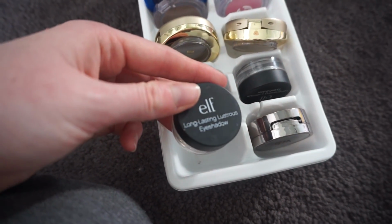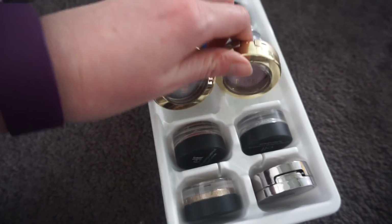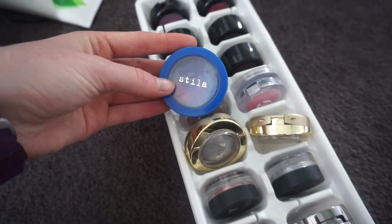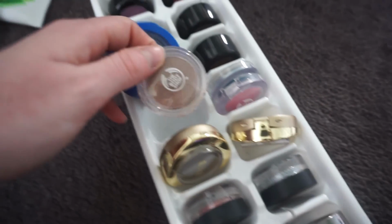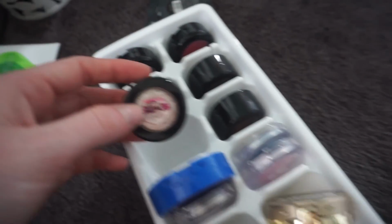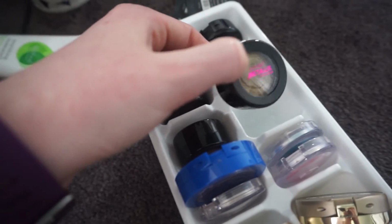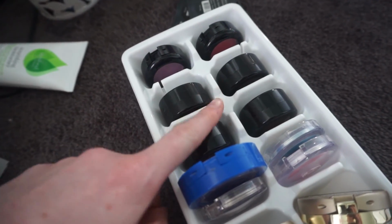Long Lasting Lustrous eyeshadows, which are great, not getting rid of them. I also love these Milani ones, keeping those. This really cool Stila one, definitely keeping that. And then three of the Body Shop ones, which I'm keeping. I have four of the Australis Metallics eyeshadows, so I'm keeping them because they're really cool.